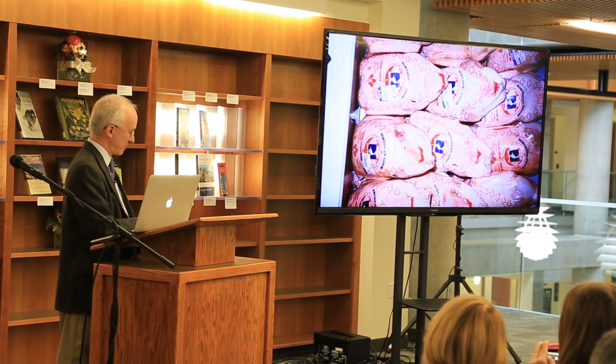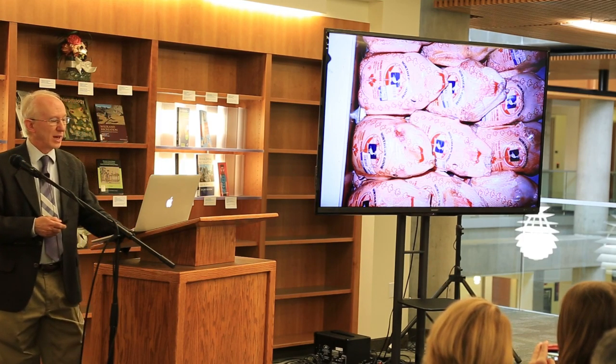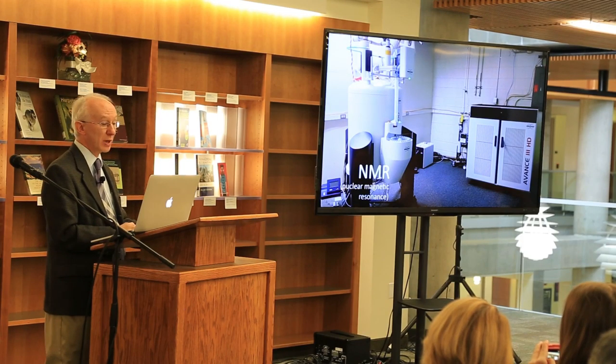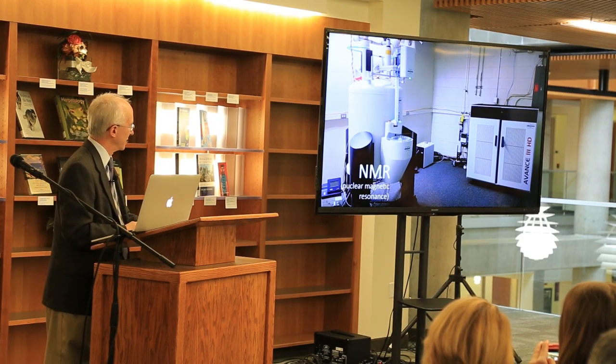The bird watchers in the group will know that these must be Canada geese because they've got the diagnostic field mark of a maple leaf.